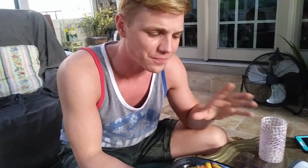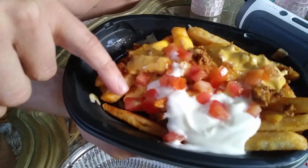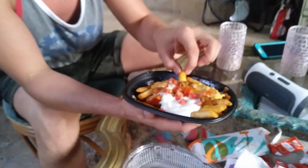High crisp. They look very crispy, so I'm looking forward to a really crunchy fry. Meat, Taco Bell meat. Sour cream looks pretty good, pretty fresh. The tomatoes look fresh as always. And there's always that one in there that's still got the stem on it. That's the glue. So I'm going to give this a taste here.